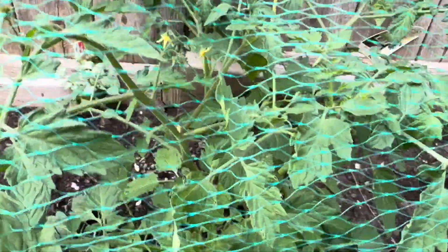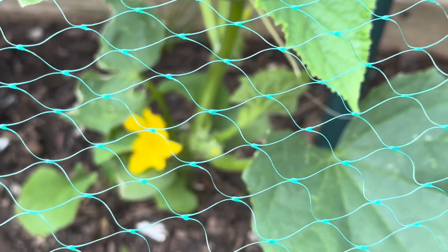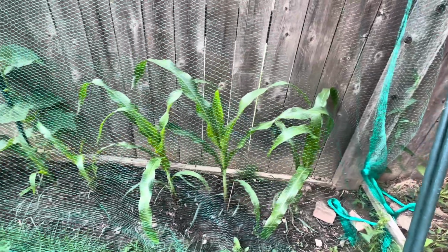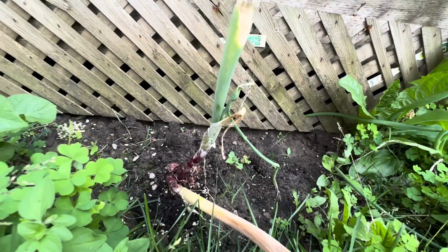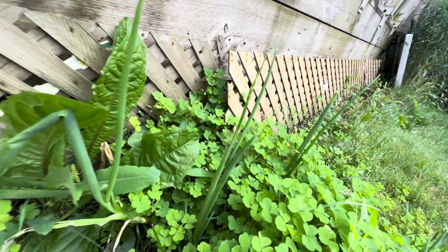Go over here. This looks like tomato. This one's cucumber. And over here in the corner we got some ears of corn. Well, here's that onion that we planted before, transplanted here. As you can see, the onions seem to grow everywhere, through everything.